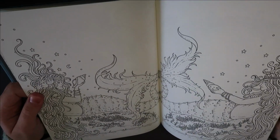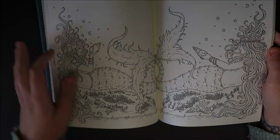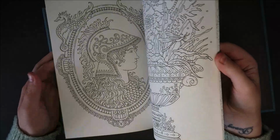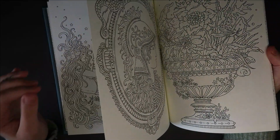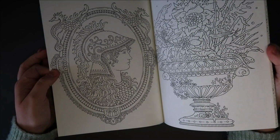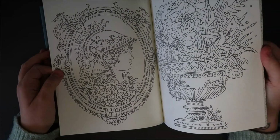You can't beat the smell of a new book. That's quite a good one as well, but the colour in that centre. I think it worked out about £18 something, so that's with the shipping. The shipping was about £4. So it's not cheap. It's not cheap at all.